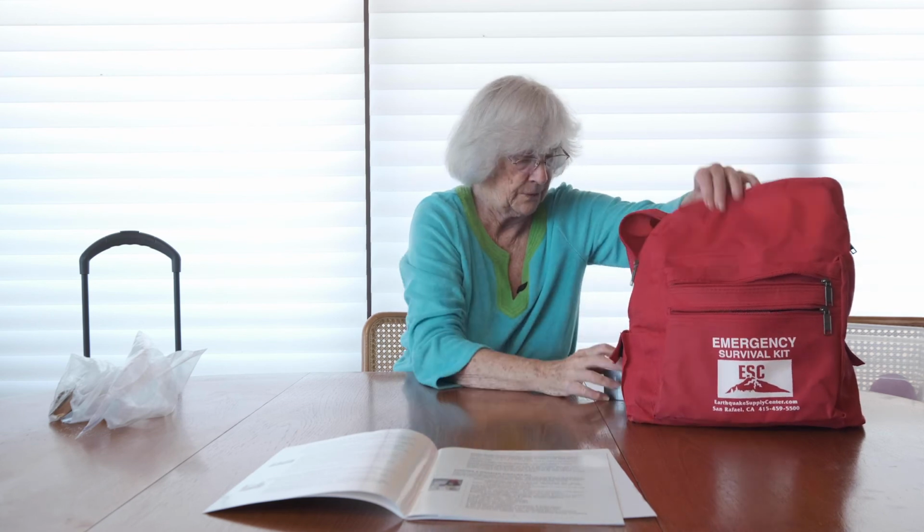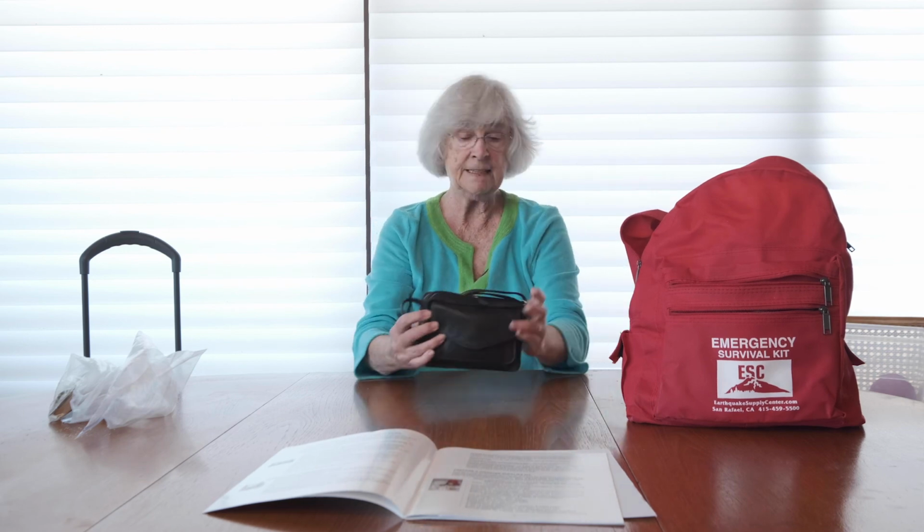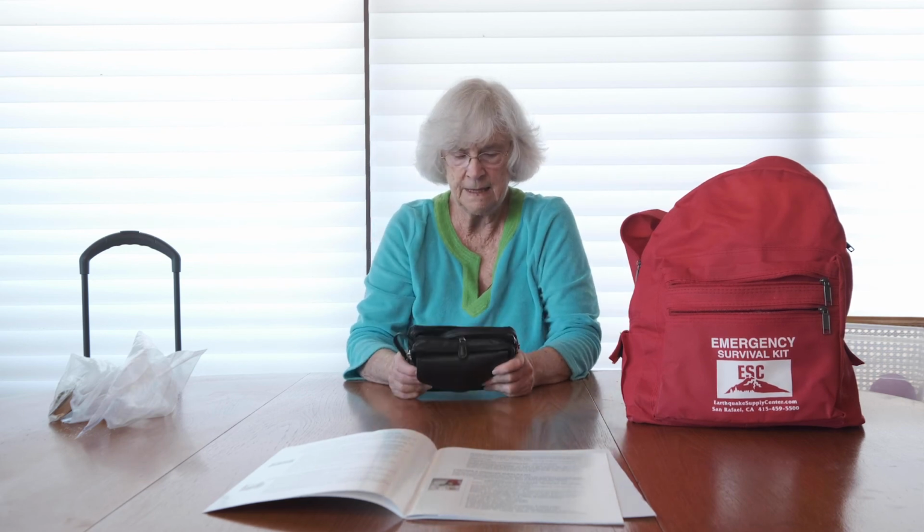I probably won't remember. And lastly, duct tape. This has got a million uses, as anybody that goes camping knows. So having a roll of this may not be the best way to have it with all this hole in the middle, but having some duct tape and a couple of 3x5 cards and a pen, which I can then write things on.